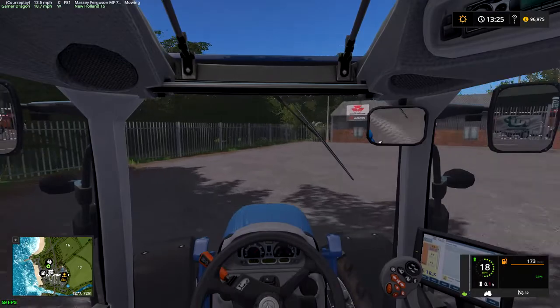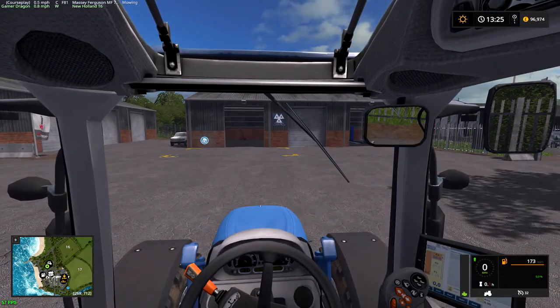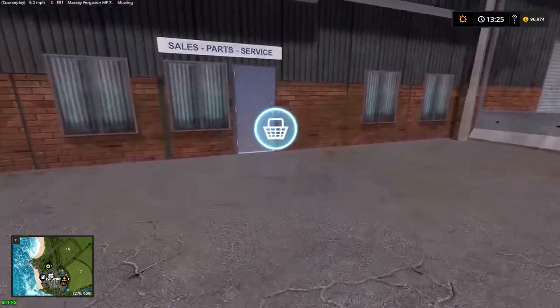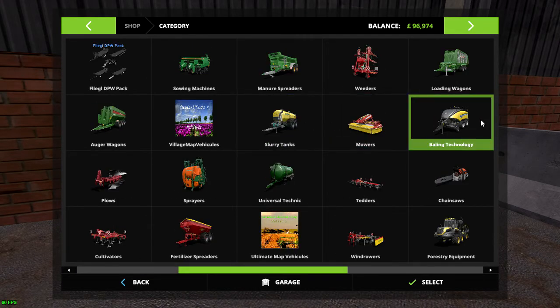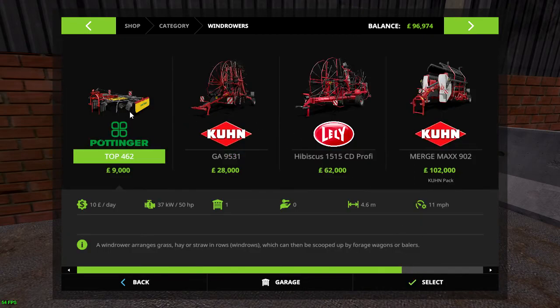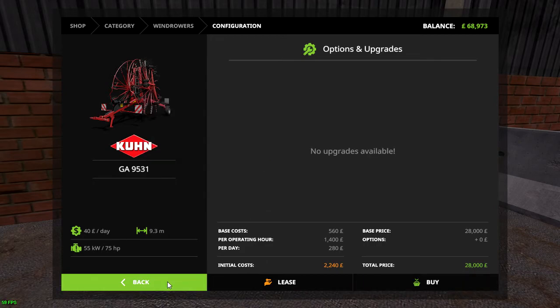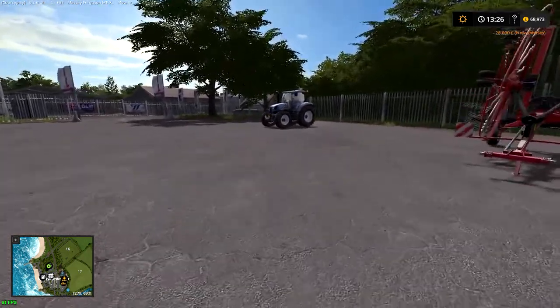Here we go. So we are here. Let's just park that up there. Indicator off. Let's head over to the shop, and we go into windrowers. You see, we've got this one here, which is 9,000, which I will bring up and sell. But we are going to get one of these for 28 grand, I think today. There she be.